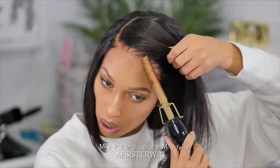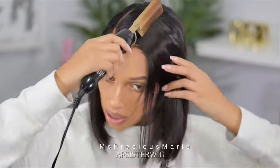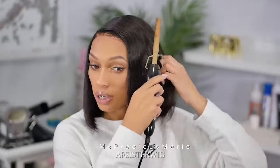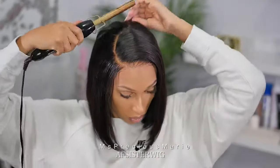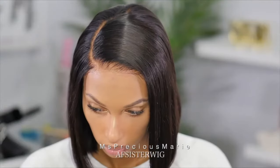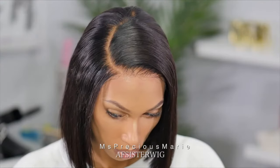So this is what all the celebrities are wearing. When you can't tell if it's their hair or not, this is what they're wearing. And this is what they have been wearing for years now. And if anybody is offering it cheaper, it's not the real deal, okay? It's not the real thing. This looks like my hair. This is an amazing install. This is the celebrity secret to making their wigs look very natural.